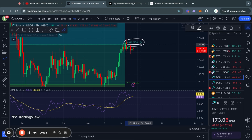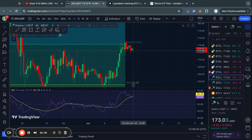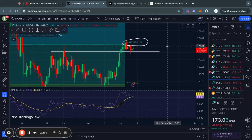So now taking a look at the 4 hour time frame for Solana, you can see that it did not manage to clear above this 0.618 Fibonacci level at $174, like I talked about in yesterday's video. It tested this as a level of resistance and then got a little bit of a rejection from there. However, this is not looking like a crazy pullback down, like a crazy rejection or anything like that. It more so looks that we are just ranging in between this 172 level and this 174 level for now. So those are two key price levels to actually pay attention to for Solana.